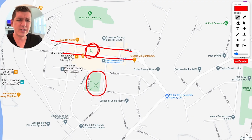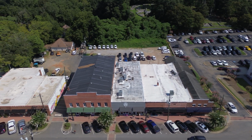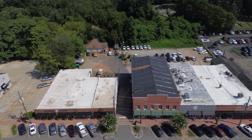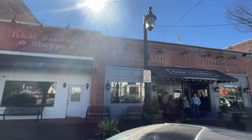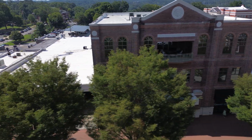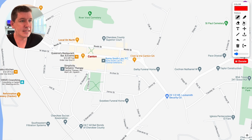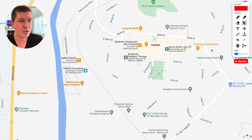And then all throughout here are some really nice restaurants. I love Local on North. Queenie's is fantastic. We just went there recently for a date night. It's a great little place to be. It can be a little sleepy, but they filmed the Hawkeye series on Disney Plus here. It's really cute. And then right next to that is the Mill on Etowah.